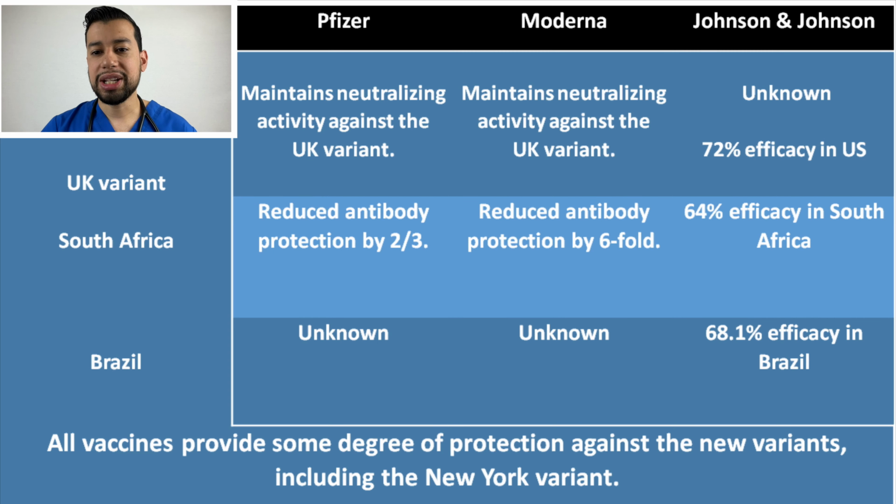So what about protection from variants? Well, they all appear to have some degree of protection against the new variants. In the case of the Pfizer vaccine, in the laboratory studies, they found that the Pfizer vaccine appears to maintain neutralizing activity against the UK variant, and the Moderna vaccine also appears to maintain neutralizing activity against the UK variant. However, the South Africa variant may reduce antibody protection from the Pfizer vaccine by 2/3. And the South Africa variant may reduce the antibody protection from the Moderna vaccine by 6-fold, okay?